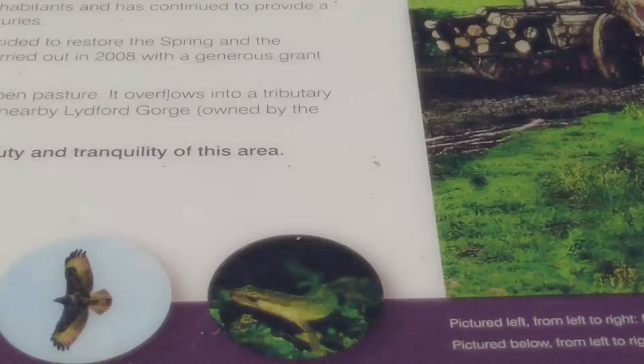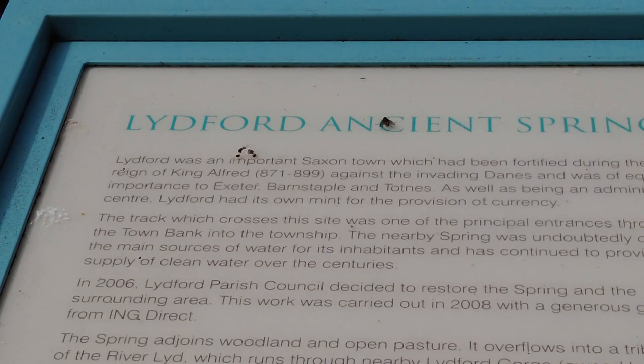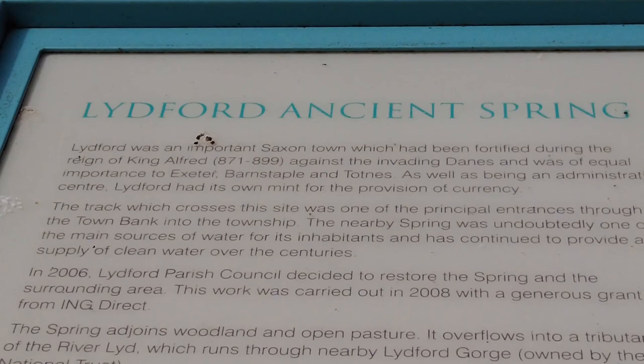It says Lydford was an important Saxon town which had been fortified during the reign of King Alfred, 871 to 899, against the invading Danes, and was of equal importance to Exeter, Barnstable and Totnes. As well as being an administrative centre, Lydford had its own mint for the provision of currency. That's so interesting, we'll come back to that.